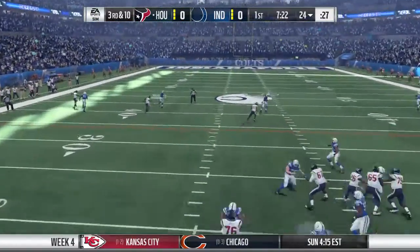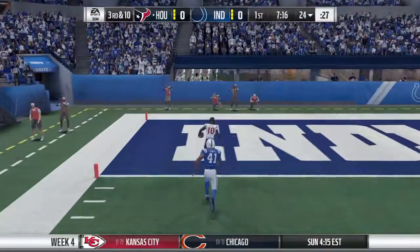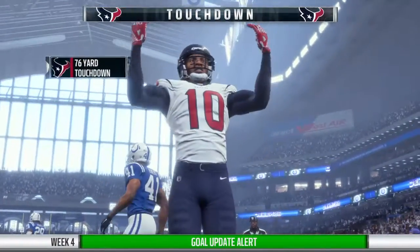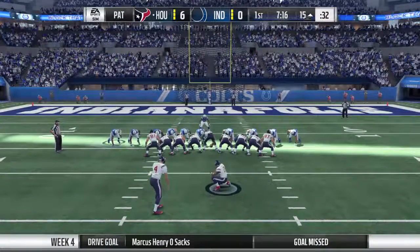From the shotgun, it's Taylor. He's going to loft one. Deep left. He's got him in. Complete. Touchdown, Houston. DeAndre Hopkins, his first touchdown on the year. And the Texans have taken the early lead. Not a bad way to start it.